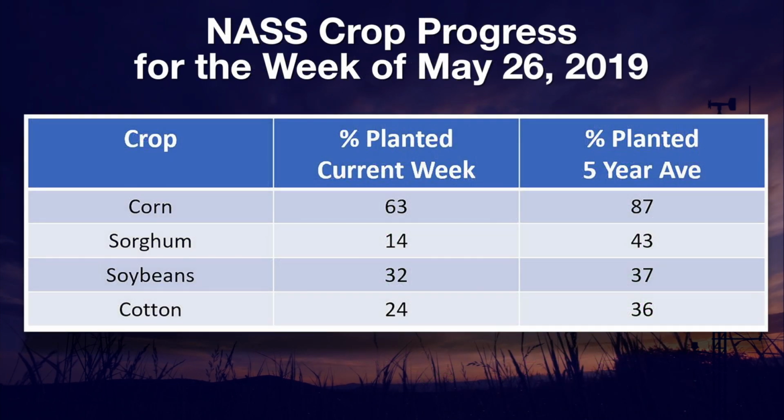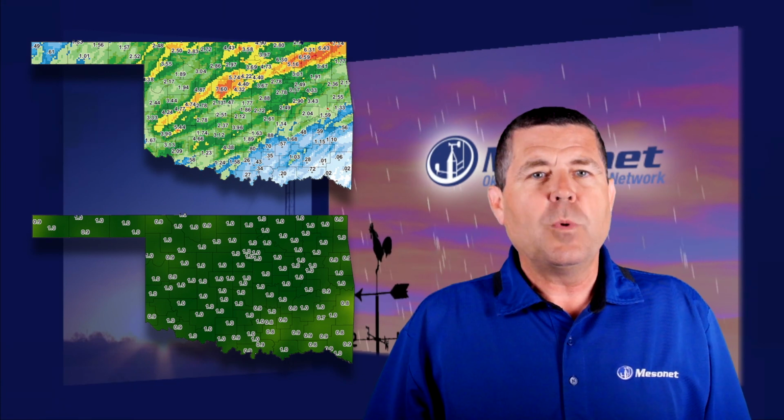Not surprisingly, these wet conditions have resulted in delayed planting for many Oklahoma summer crops. This chart from NASS shows the percent of crops planted for the week ending May 26th. All are behind the 5-year average by a significant amount. Grain sorghum is the furthest behind, with only a third of the acres planted that normally are by this time of year. Now here's Gary with some impressive May rainfall totals.